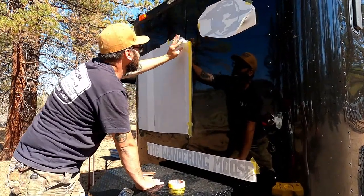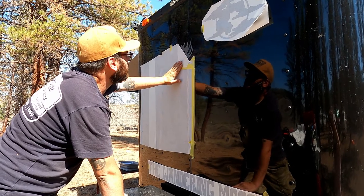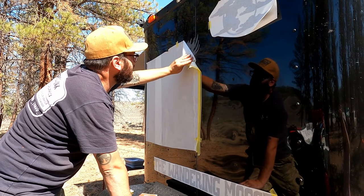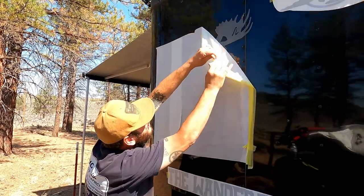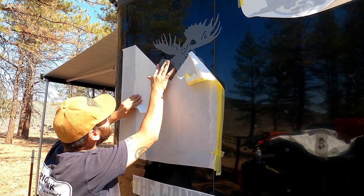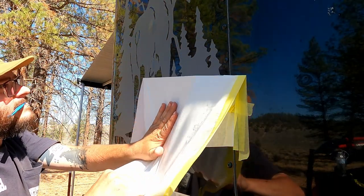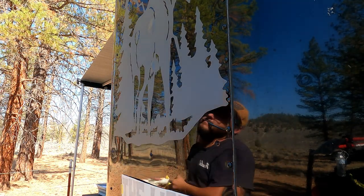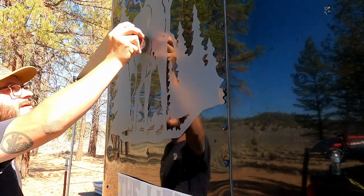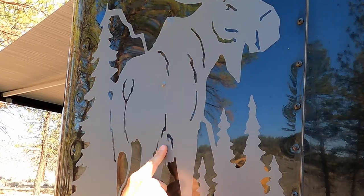This is the fun part with cut graphics, going over rivets and making sure they cooperate. And then you gotta cut out the rivets though, right? Yeah, we're gonna wrap over them, but we'll cut around them so they don't lift. There you go. It went right over that rivet.